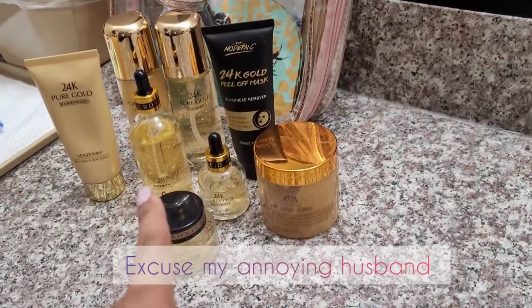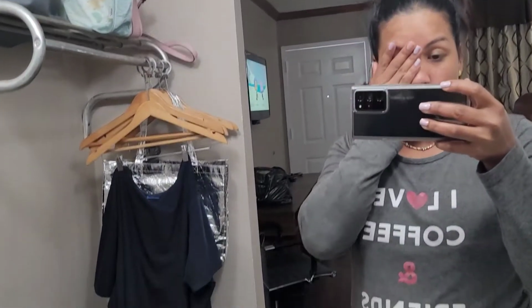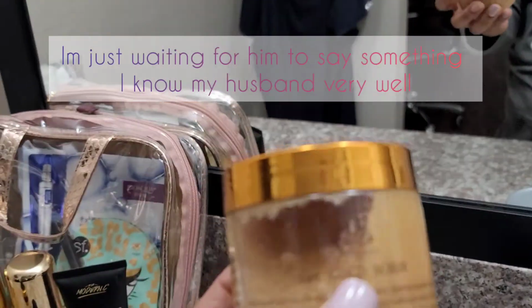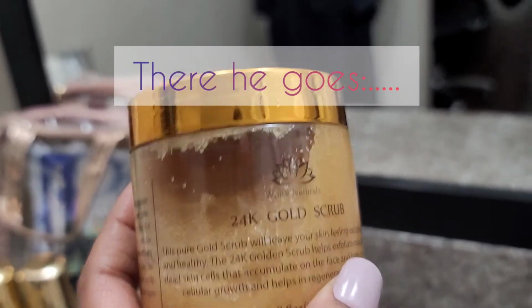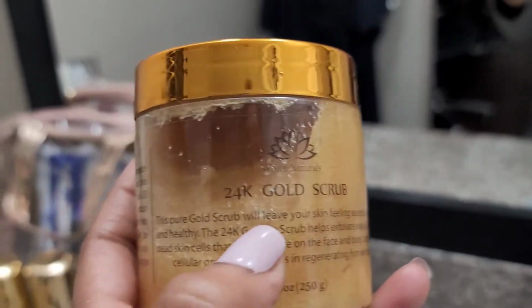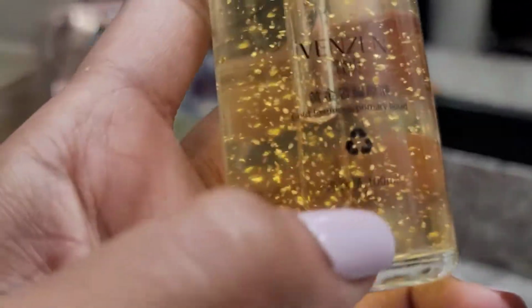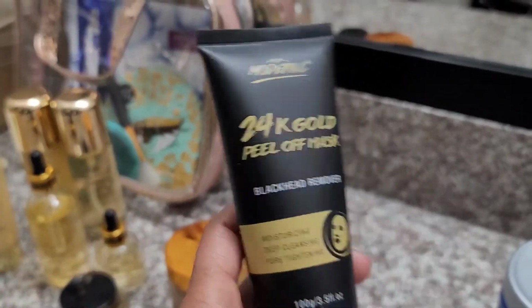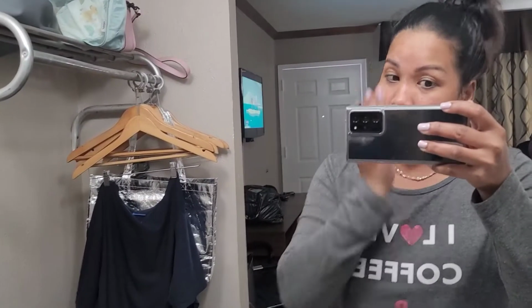I'm just gonna do my facial, and this is all the items. I'm just gonna wash my face, and this is my scrub. Don't worry about my husband. This is the scrub that I'm going to use, and also this is the toner and the cream. Tonight I'll do my mask, but for now I'm just gonna do a face scrub.